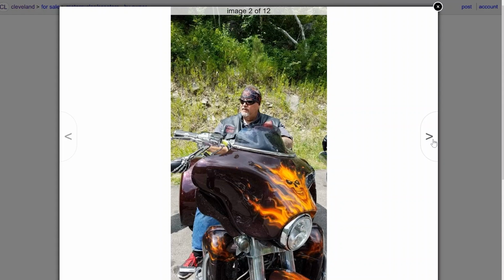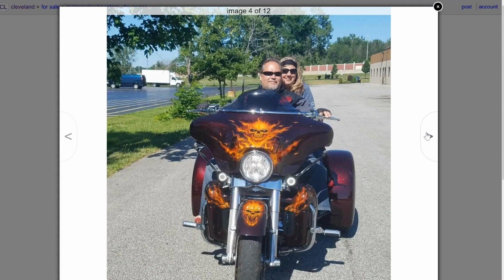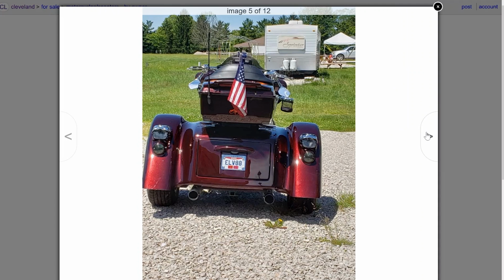Let's take a closer look here at this motorcycle. Here is the owner looking loud and proud with his airbrushed flame skulls on his fairing. You Harley boys make it too easy, I'm so sorry. And here he is, just beefed up, baby, beefed up on this Harley, absolutely chilling. I like that this guy's putting up photos of him out there enjoying the bike and riding it, because I think a lot of people get the low quality cell phone pictures in the garage with the low lighting. This guy's out there having fun on his bike, and you can't say anything about that.